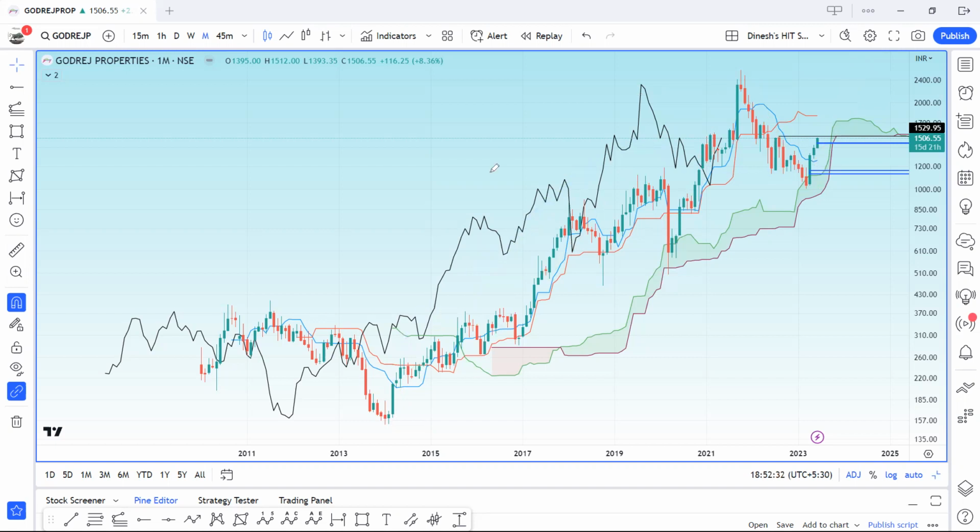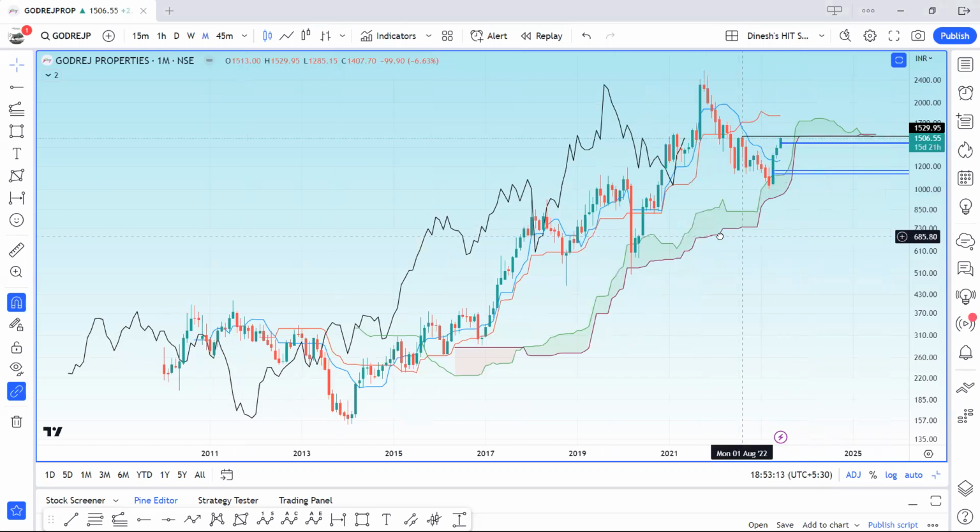Now, from the highs to October 2021, when the entire market saw the bulk of the stocks correcting, this stock also corrected, coming down and breaking its baseline. From the rally of March 2020, this was the first time that the baseline was violated, and typically after the baseline violation, the stock has a history of testing the Ichimoku cloud. Here we have one, here we have one, and again we saw the same thing of a test of the cloud in March, April.